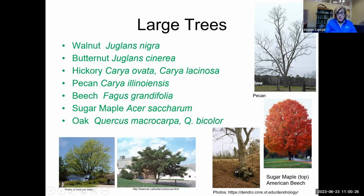Pecan, here's a picture of pecan on the upper right, and it's a big tree. And there are several varieties that are extremely hardy here and will grow just fine. The leading producer of pecans in the country is in Georgia, but with climate change, we're going to catch up to them, maybe. Here we have beech trees.